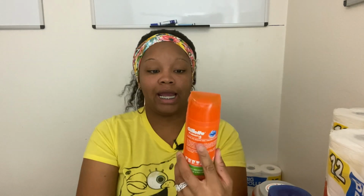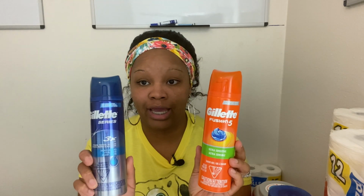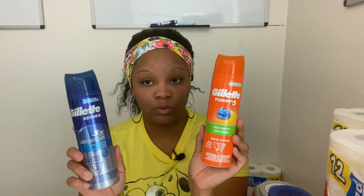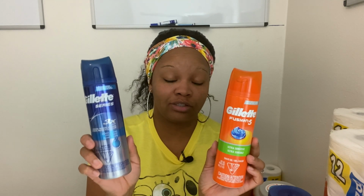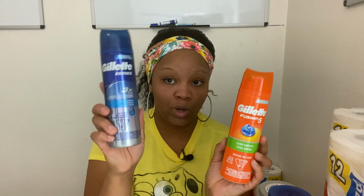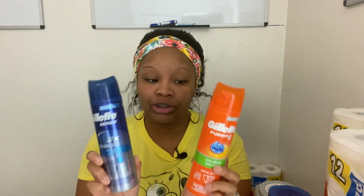And then right here, I have the Gillette Fusion 5 shave gel. This is priced online at $5.29. And then I have the Gillette Series shave gel, and this is priced online at $3.48. The deal with this is that they are buy one, get one 50% off. So this one rung up regular price at $5.29. This one rung up half off at $1.74. The regular price for this is $3.48. Half off is $1.74. So $5.29, $1.74. For the both of these, that brings the overall total to $7.03.